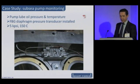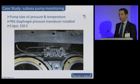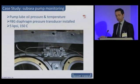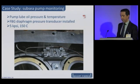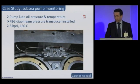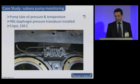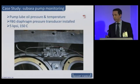On the pump, we wanted to measure the lube oil to make sure that it was being properly lubricated. This is fairly straightforward for us. We used a similar diaphragm pressure gauge technology to the one I showed that we developed for the downhole application. This particular pump is rated up to 5 kpsi and 150 degrees C of lube oil, so we installed a sensor that was capable of those measurements. Here you can see again we have some stainless steel tubes, and the fibres are inside the tubes. Apart from inside the motor temperature monitoring, where you have flooded oil, the fibres inside the pump didn't see the lube oil.